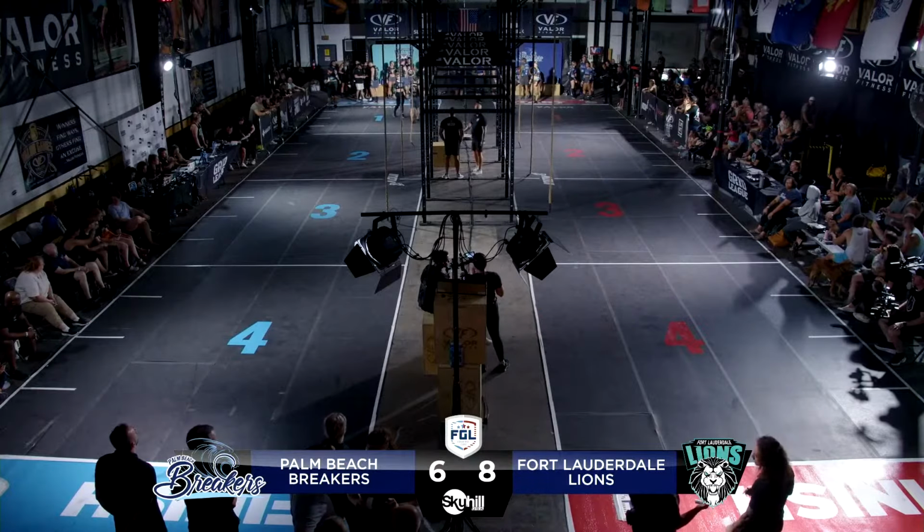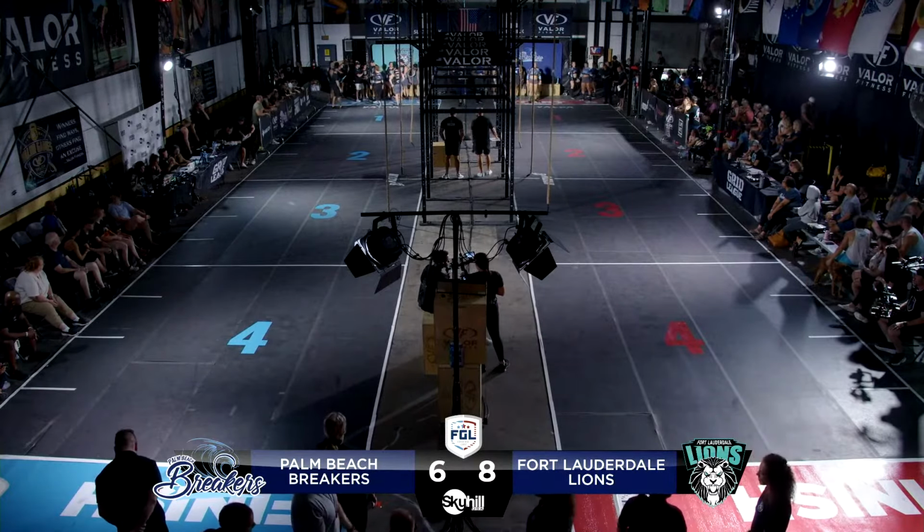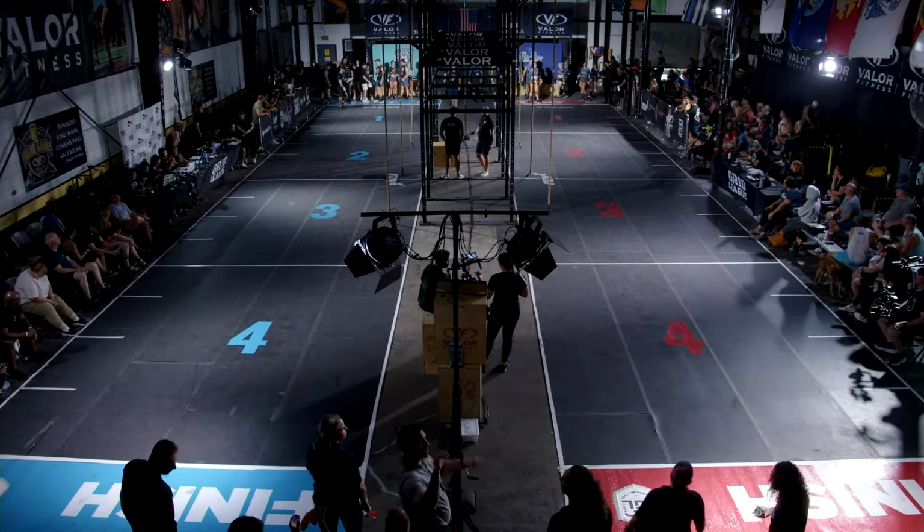After that short break, we are back to the action, and it's time for Jack and Jill. This was the race I think you've been looking forward to, and again, this match is called Ascend, and we're going to see these teams ascend up and down these ropes, and we're going to see if the Breakers can ascend back into some sort of fight where they can maybe bring out a win. And if not, they're trying to make this point differential as little as possible.